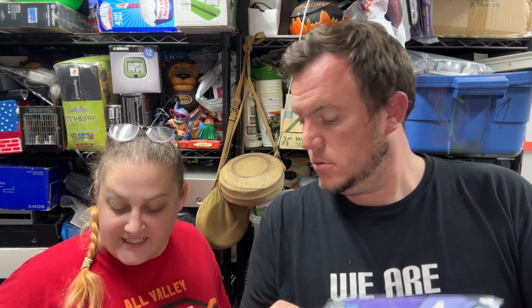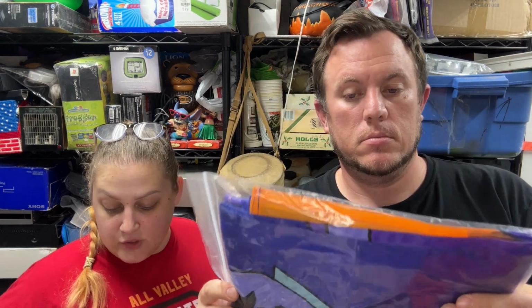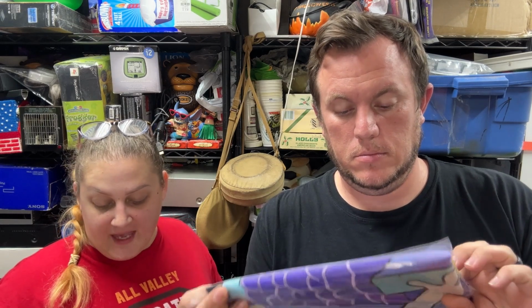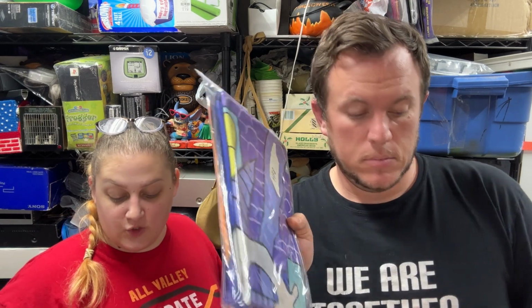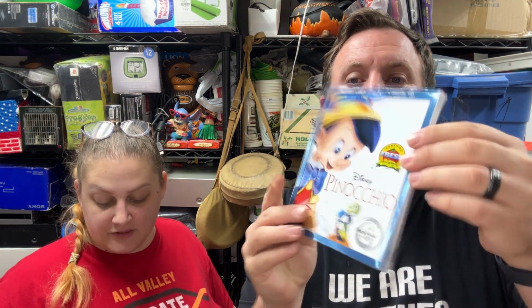Then we have one of our vintage yard banner flags. This is the Halloween one with the pumpkin, the ghost, the moon, and a bat, and that sold for $20 shipped. These have been good for us, and I have some duplicates, so I need to check which ones have sold so I can relist the other ones too, because that was a pretty good buy. Then we got Pinocchio on Blu-ray, sealed, sold for $12 shipped. I usually pick up the Disney Blu-rays that are sealed.